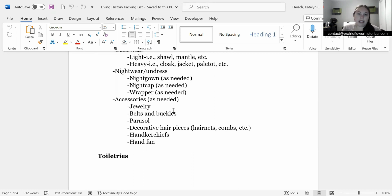So my 1830s nightgown is different than my 1860s nightgown. I don't have a winter 1830s nightgown. I need one, but I haven't made one yet. I do have a summer and a winter nightgown for 1860. One is just cotton, and then I have one that's canton flannel that is much warmer and very nice when it's cold.